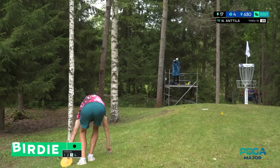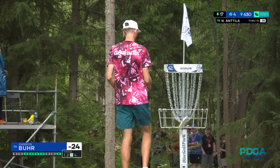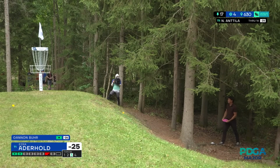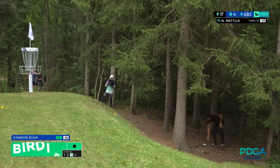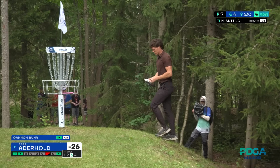Okay, some great birdie there, but that also tells me that Ezra stayed fairly close. Yeah, the distance looked good, but it's just that side slope can be mean. There it is. Okay. Nicely done. Retakes the lead.